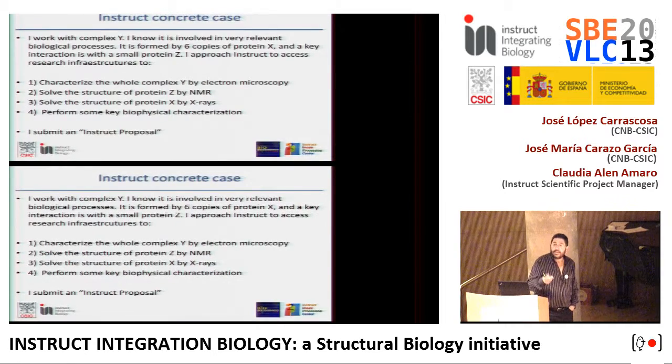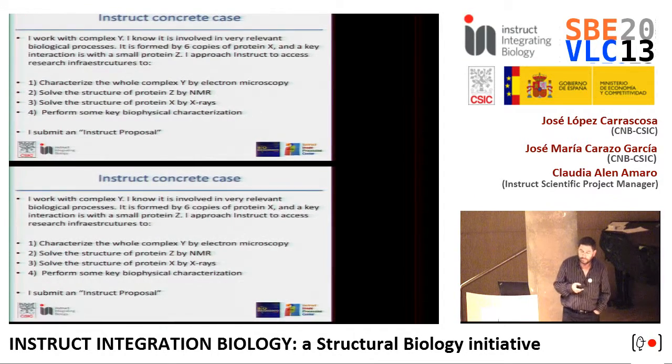Well, let's see a concrete case. I work with a certain complex. I am able to put a scientific case on that. It is formed by several copies of a given protein that actually also the complex interacts with a small protein Z. And I don't know much about structural biology myself. I am working on the complex. I know the biochemistry, the biophysics, I know the pathologies involved, everything that you could know. But really, at the structural biology level, you are not yet in that area.